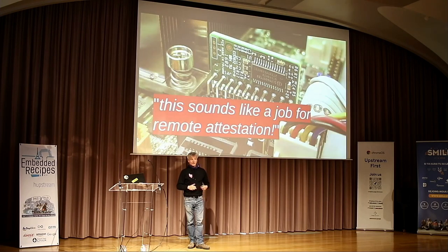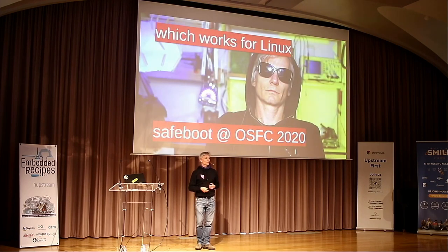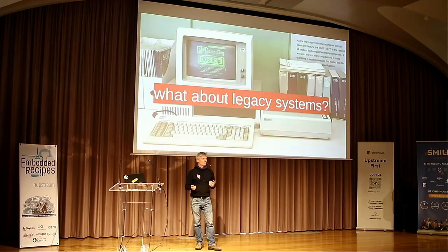So, again, you all might be thinking, this sounds like a job for remote attestation with TPM-rooted keys. And we actually have that. We've built this for our Linux servers, and you can watch my talk at OSFC back in 2020, where I presented the Safeboot attestation system. It works wonderfully for Linux, but what do we do with our legacy systems that still run Windows?